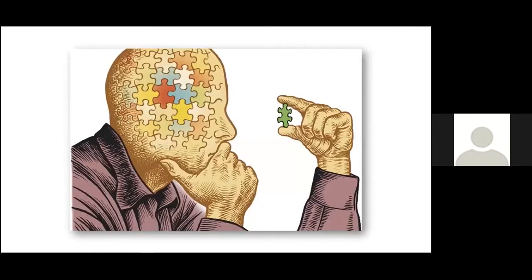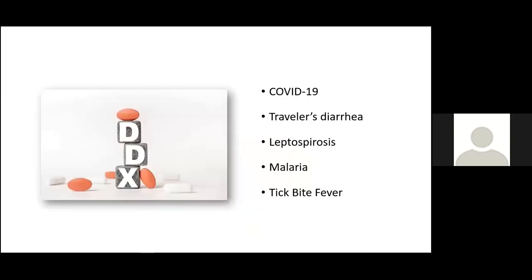So, thoughts at this stage. We put together a differential diagnosis based on this information, and we obviously thought COVID based on the current climate, traveler's diarrhea based on their history of traveling, and also leptospirosis based on the patient's history of having been in the veldt and around rivers in the Eastern Cape. We'd also think of malaria based on the patient's symptoms, but the history of travel just didn't match.